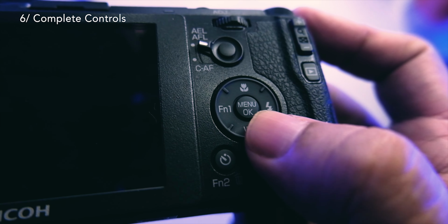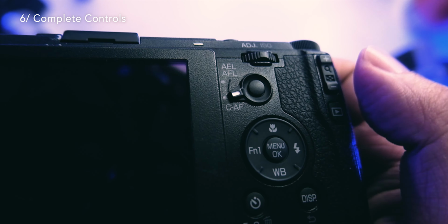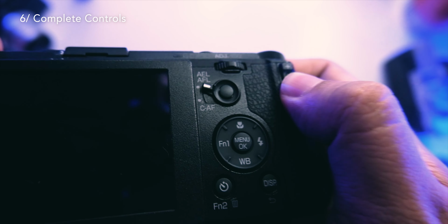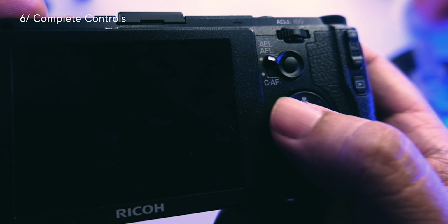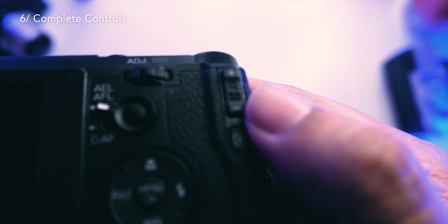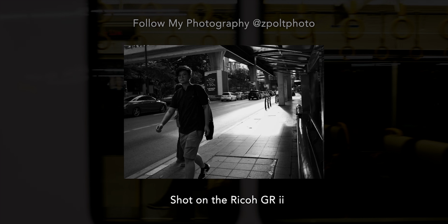You can set your shutter speed, set your aperture as well, and you have your macro setting. You have a flash as well. And that's really surprising for a small form factor. They actually removed this in the GR3, but the GR2 even has a flash, so in low light, and if you want an old school fill flash kind of look, you can do it in a small form factor. In terms of the buttons, it's kind of similar to your bigger cameras.